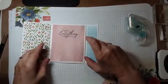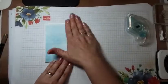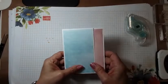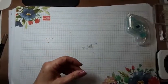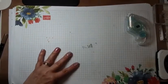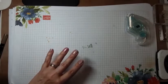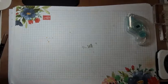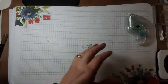Okay, so now we have this part done. Well, the front looks pretty pathetic. So let's stamp what's going to be on the front, okay? I'm using Jar of Flowers. Oh, and I guess I didn't bring the whole stamp set over with me. I brought a whole bunch of pieces of it, but I didn't bring the whole thing.